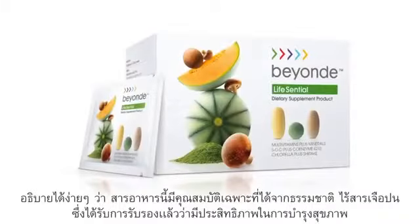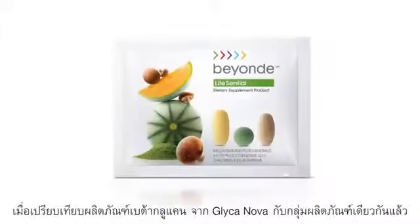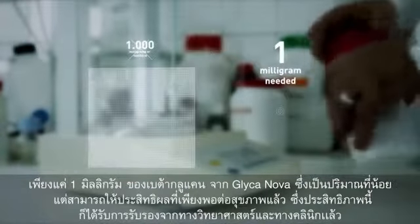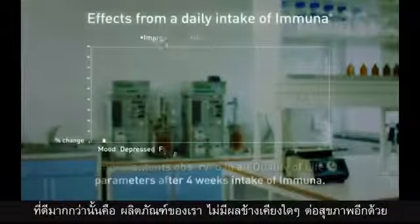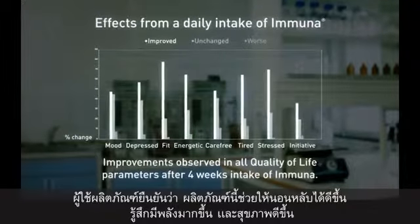To put it plainly and simply, this is a unique, natural, and organic substance which is certifiably good for your health. The Glycanova beta-glucan product is taken orally, while other products like this need to be taken in large quantities. Only 1 milligram of our beta-glucan is needed to be effective. This low dose has been verified both scientifically and clinically. What's even better is that it has no side effects. Our clients report that they sleep better at night, feel more energized, and stay healthy.